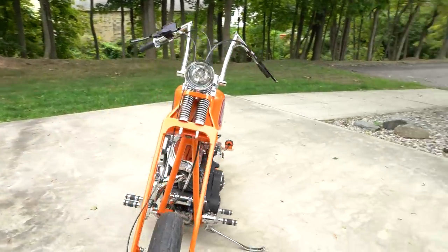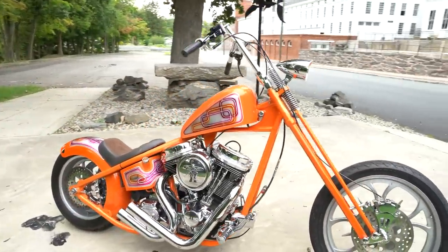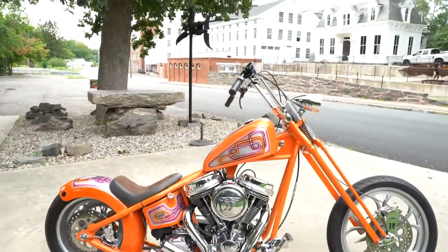Just fine-tuning everything and getting her ready for the road. Tire pressures were checked, nut and bolt check. Just a stunning piece, man. The bike speaks for itself. The pictures, the sound. Is the sound of this thing amazing? I went by the detail shop, and all you would have heard was wrenches dropping, because every guy in the service department and the detail shop was outside taking videos of me riding this thing by. So, hey, if you want to fly under the radar, don't buy this bike.